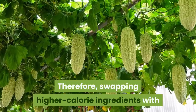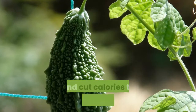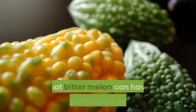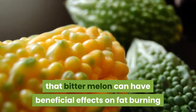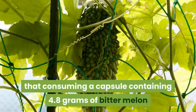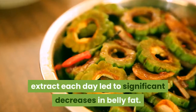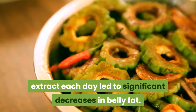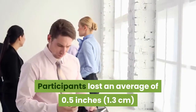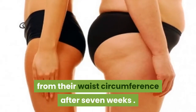Therefore, swapping higher calorie ingredients with bitter melon could help increase your fiber intake and cut calories to promote weight loss. Some research also shows that bitter melon can have beneficial effects on fat burning and weight loss. One study found that consuming a capsule containing 4.8 grams of bitter melon extract each day led to significant decreases in belly fat. Participants lost an average of 0.5 inches (1.3 centimeters) from their waist circumference after 7 weeks.